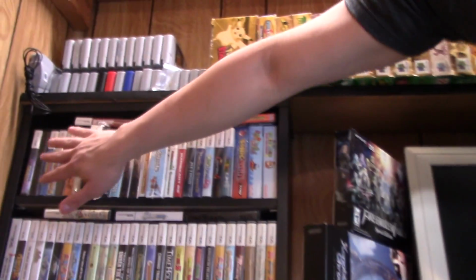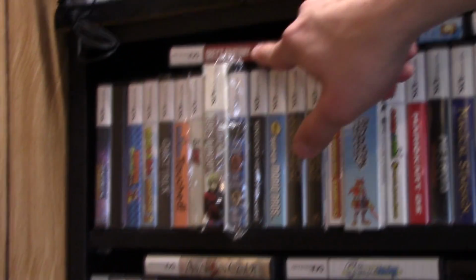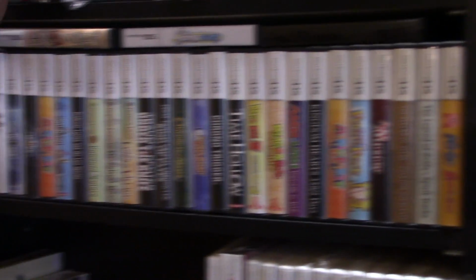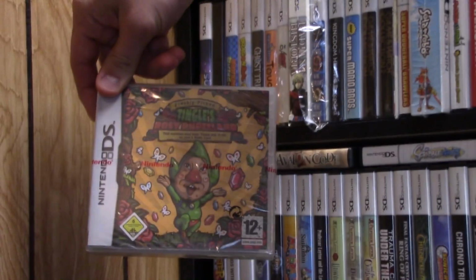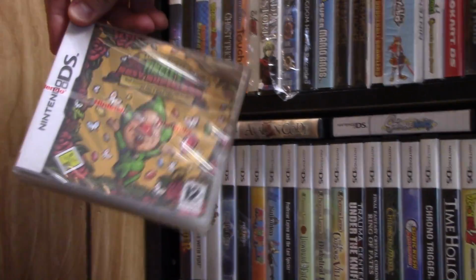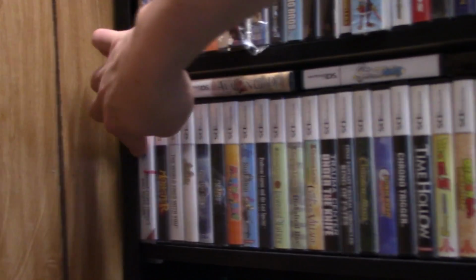And then finally we have my DS games. Not all of these are mine. Some of these are my wife's, like Grey's Anatomy. Don't play that game. It's my wife's. More DS games. We have an imported game, Tingle's Rosy Rupee Land, European. It actually plays on a DS because the DSs aren't region locked. This is a game that I look forward to trying sometime.